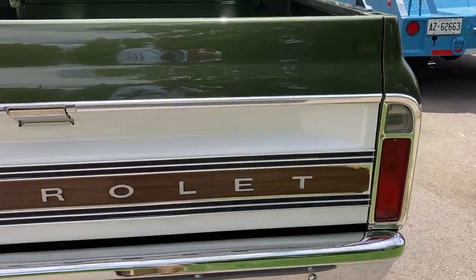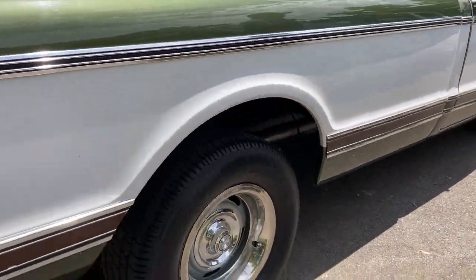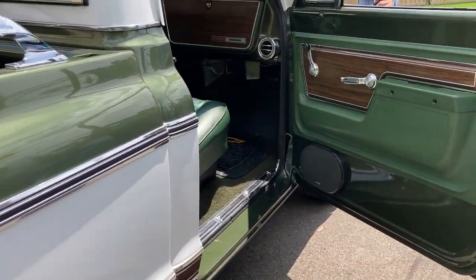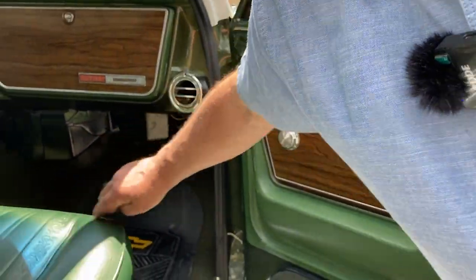My God. And what was the engine on this one then? It's a 350. Yeah, they've done some tricks to it, so it's upgraded to a... Look at the fake wood everywhere. That is so cool.